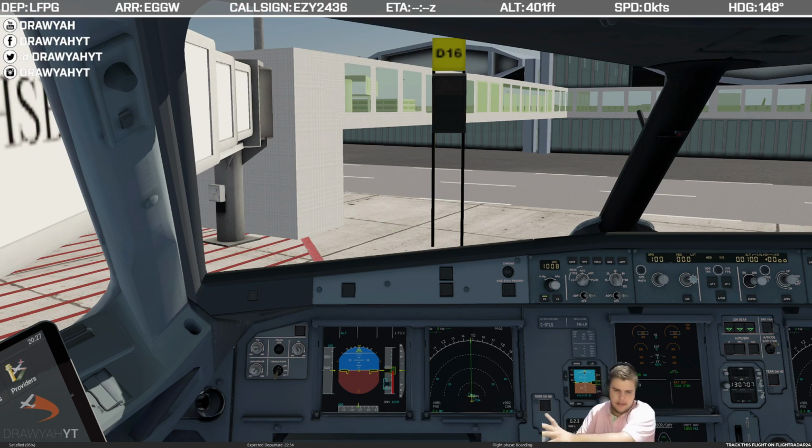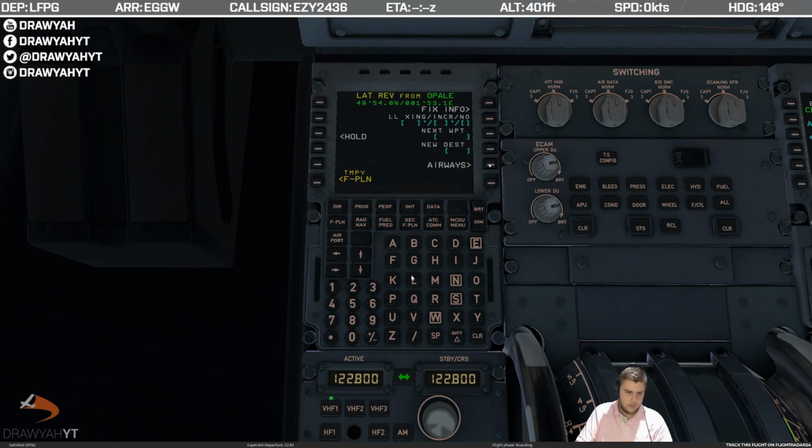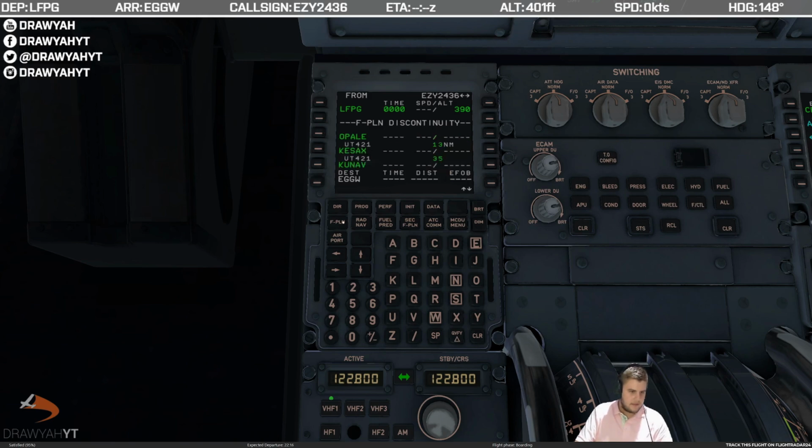So now go to the cabin. Let's now plug in our route. So first point is Opale. From Opale, we fly the Uniform Tango 421 to QNAV. Then there's the Yankee 8 to Banva. That is the end of our flight plan. Two waypoints and two airways. So that gets plugged in.